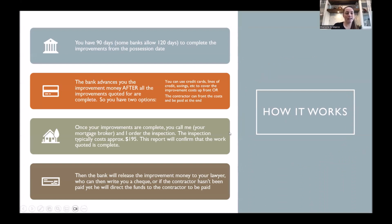So you have 90 days. Some allow 120 days. And actually, funny enough, we've seen some go up to 180 days now, where you can have that much time to complete the improvements that you want to do. So keeping in mind some things, again, letting your mortgage broker know what you're looking at as far as the timeline that you need as well.